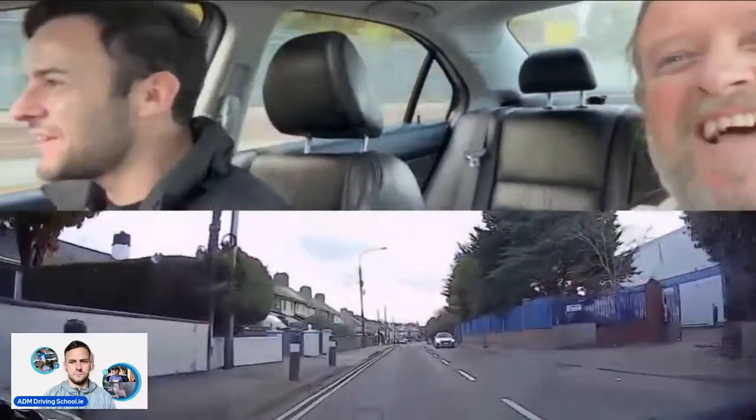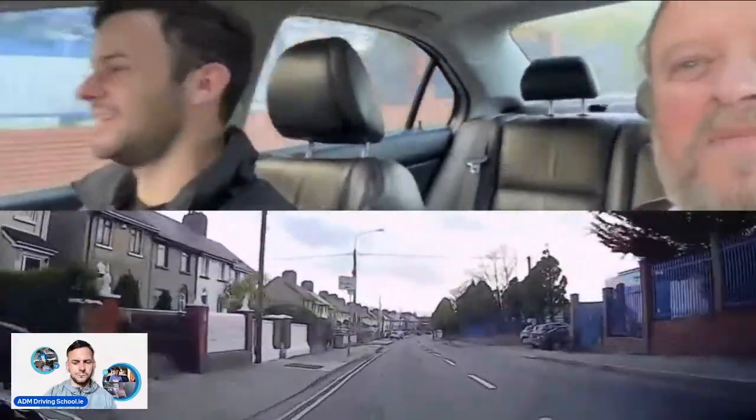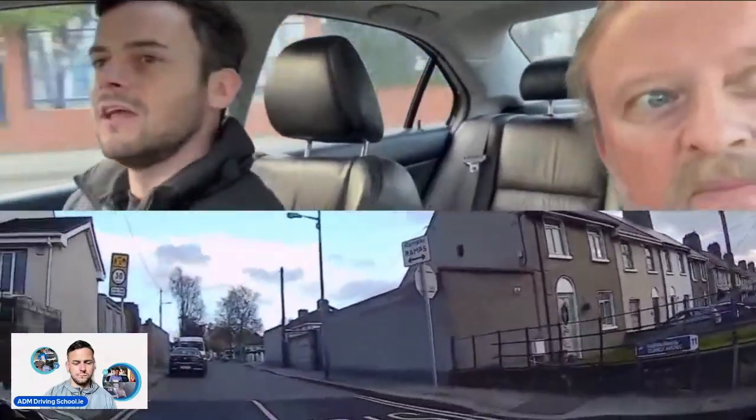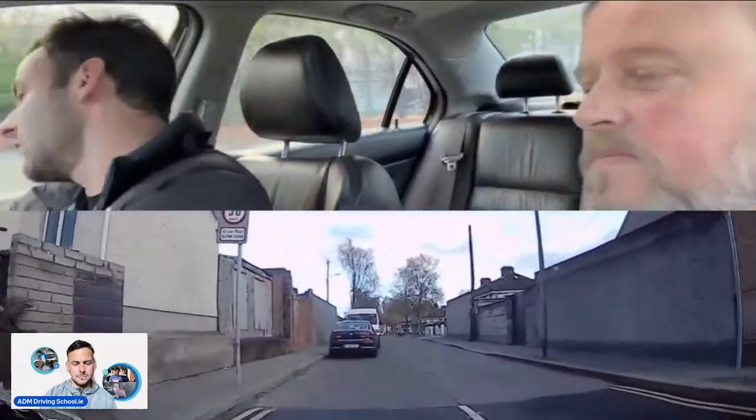Lovely, everybody's favourite. So we're turning left, mirror, signal, position, nice and straight into the turn. I'm into second, I'm off the clutch, I'm still on the brake, I'm rolling it into first. I'm going to whip that wheel around. I can see that car on the left. Once it's clear, I'm going to just mirror, move out. I could signal if I wanted.